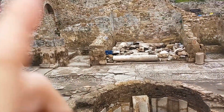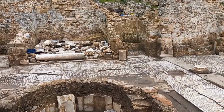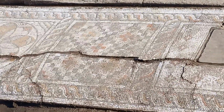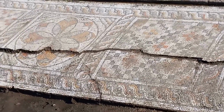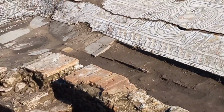So just beyond this wall over here is a grave site of probably the 3rd century, 4th century. Even these square things are in many churches. You can see the cross, red cross in the middle. And this design there, you just have many of them that have different designs.